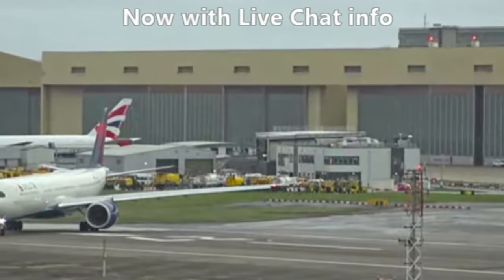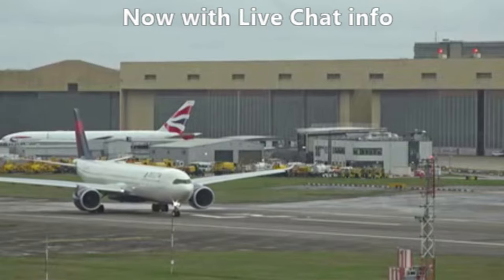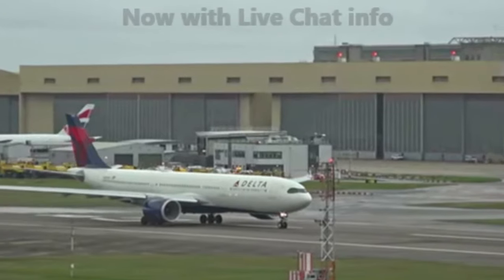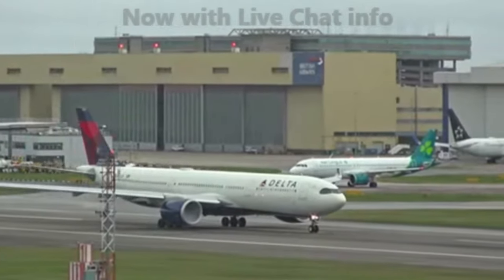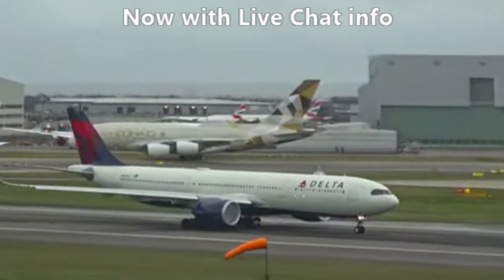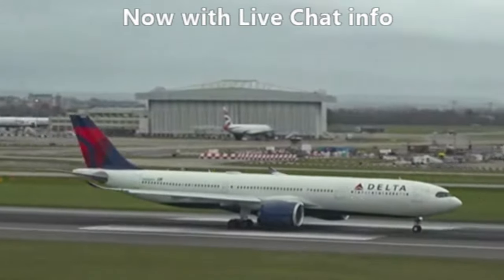Delta Airways. Ooh, wow, brand spanking new plane. Look at that. It's Delta Airways. This is going to Los Angeles, LAX, I should say. It's an Airbus A330 heading out across the pond to the west coast to Los Angeles. Just one year old, this plane.